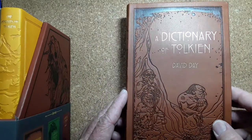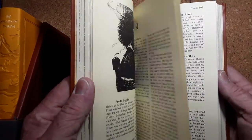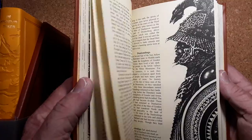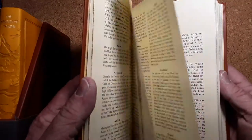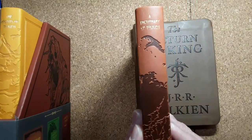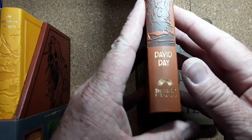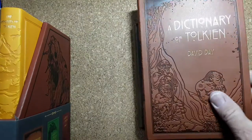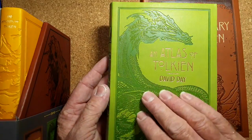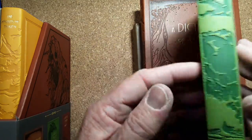I have not looked in these. I don't even know what's in here. I have a vague idea. Some good art. Maps. What is this then? This is a dictionary of Tolkien. Thunder Bay Press. The one that I was really keen on looking at was the Atlas. This is all embossed. You can see that. I put some time and effort into this, boy.